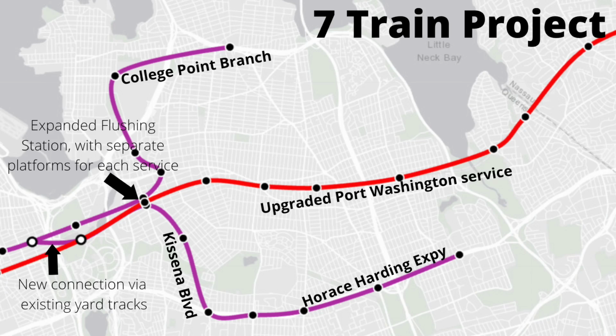This is why we at the Tech Transit Association have been advocating for the 7 train project for 2 years now. The first step of the 7 train project is Port Washington Regional Rail. This will help spread the load at Flushing and decongest the overcrowded 7 train. After that is finished, we would build 2 new branches for the 7 train, one to Whitestone in College Point, and the other to Oakland Gardens in Bayside.